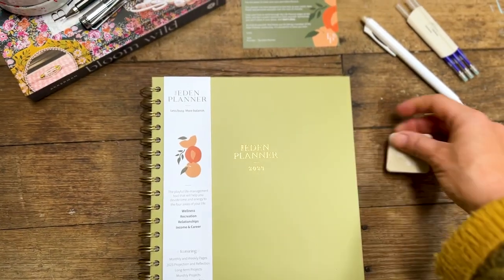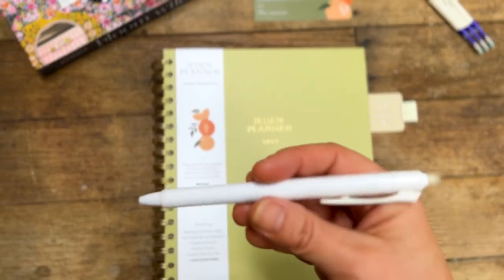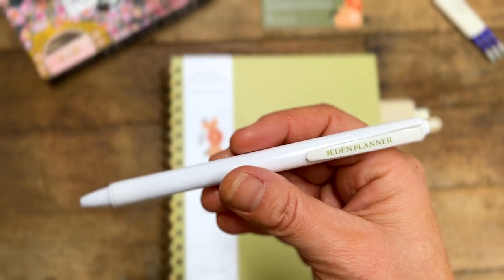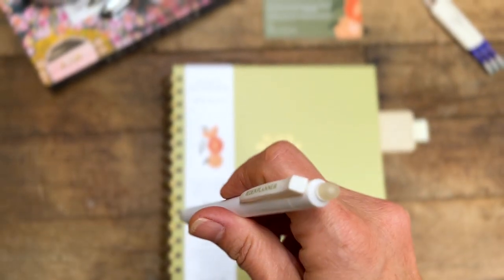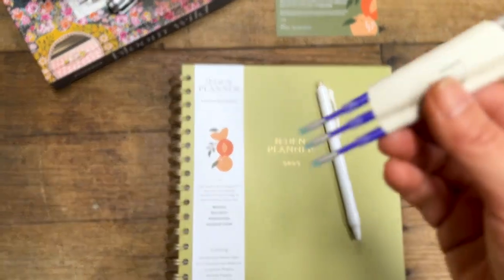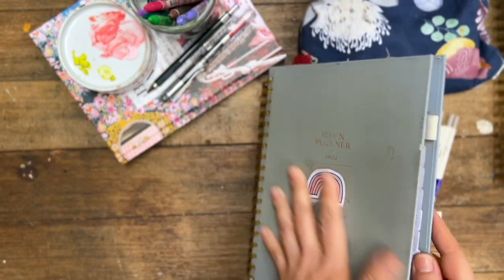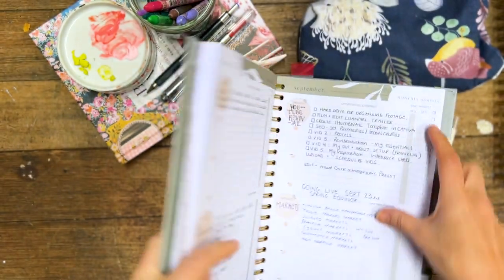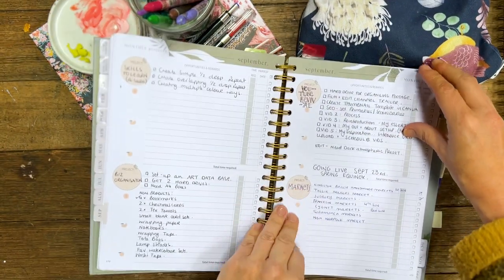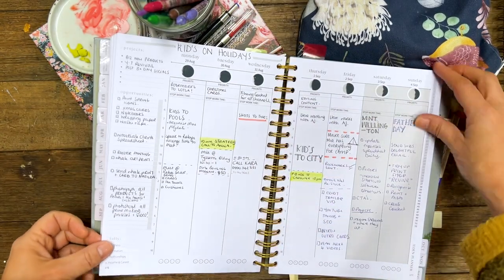And this year I purchased, which I didn't do last year, the erasable pen with three spare inks. She was doing a special deal, so I've taken her up on her special deal. I just wanted to quickly show you from this year's planner how I used it. These are the monthly spreads here, breaking down the tasks. And this is a sample of my weekly spread.